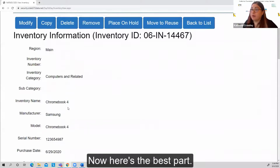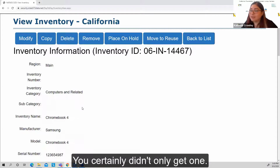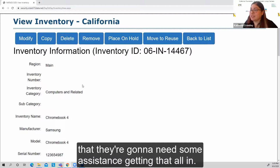Now, here's the best part. I don't think that very many of you got a small amount of Chromebooks. You certainly didn't only get one. I know that there's one center in particular that got quite a few, and I have a feeling that they're going to need some assistance getting that all in.